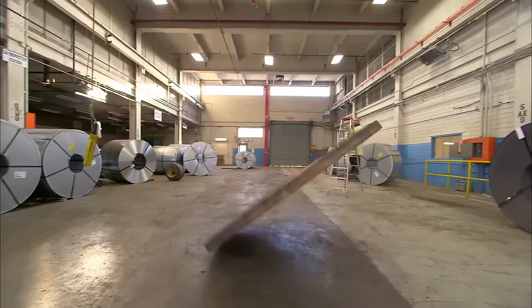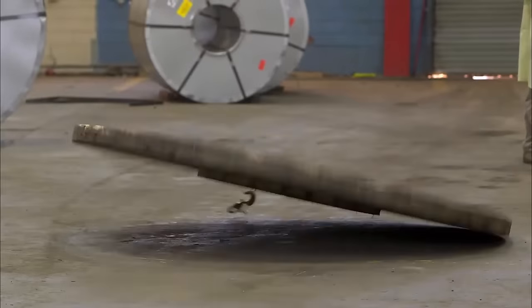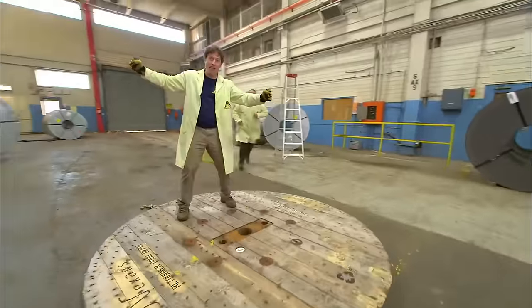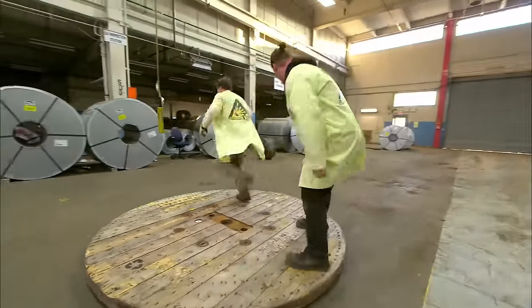As it spins and rolls, gravity and friction work on it, and the frequency speeds up as it gets closer to the ground until it stops. Giant Euler's disc! Nicely done, Trevor. That was awesome. That was great. Let's do it again. All right.